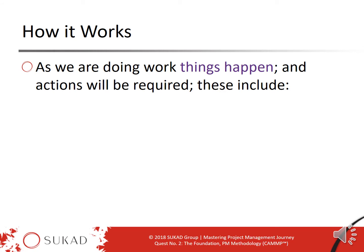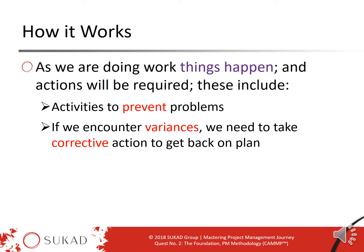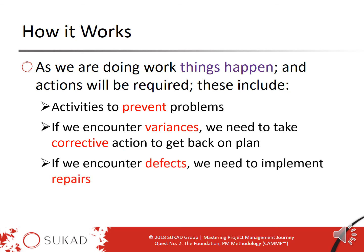How things work, quick slide here, and then we will show you an animated approach. Basically, as we start to do work, meaning implement, things happen. And because things happen, we have to take actions. So there might be things we do, activities, actions to prevent problems. We call these preventive actions. There might be things we do to correct for a deviation or variance from plan. This is when you go off track, when we need to take action to correct, to get back on track. Basically we use the term variances for the deviation from the plan, and corrective action to get back on plan. We might encounter defects. You might do something and end up being defective or wrong, or there's an error that needs to be fixed. We call these defects, and we have to repair them or replace them.